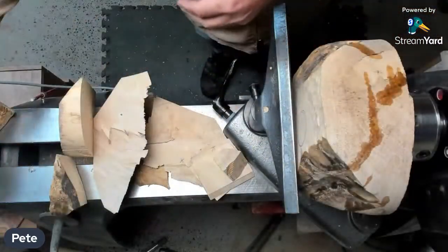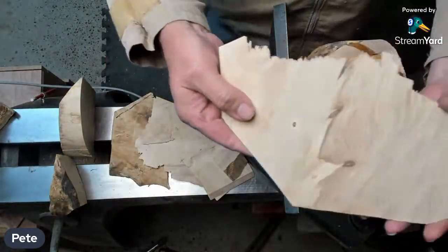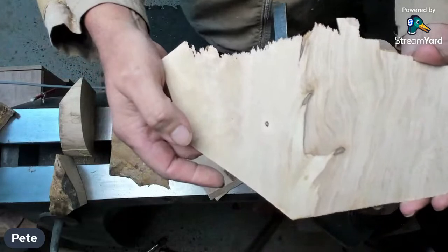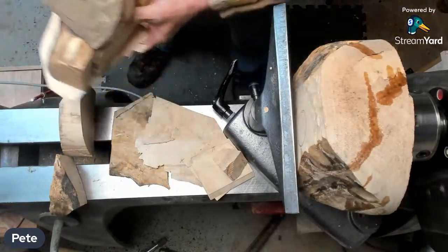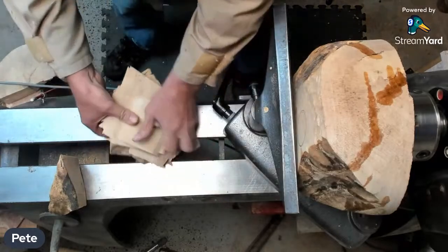But also, when I was cutting it, I managed to cut a thin slice. And I don't know if this camera's going to pick it up, but just through here you can see the speckling that tells me that I've got a piece of beech. So that's what I'm working tonight, is a piece of beech. So let's get rid of this bit. Turn the lathe on and start cutting.